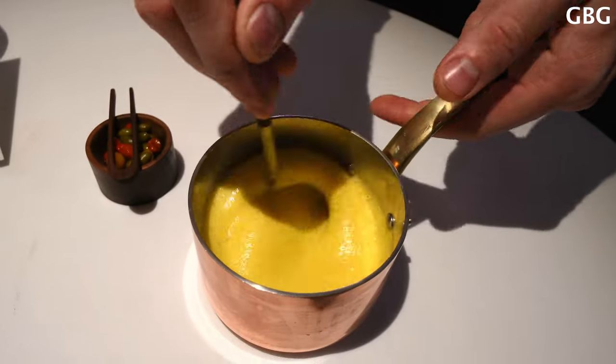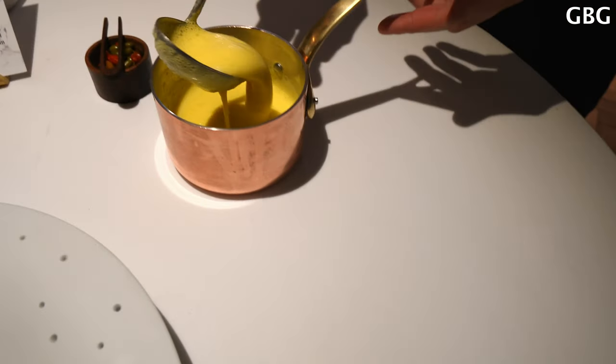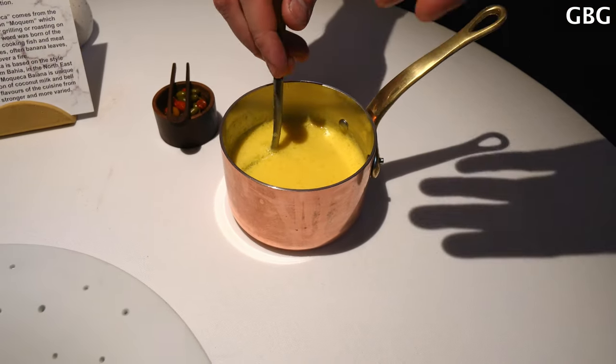I'm going to come now with your sauce. So here we have the moqueca sauce. So everything you just saw in the copper pot goes into creating this sauce.